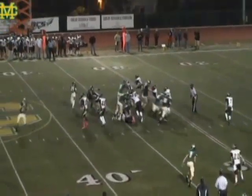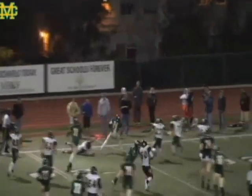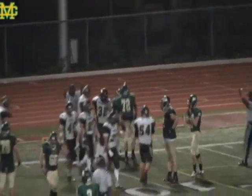Tonight was definitely a game we've been looking forward to for a long time, since last year. So we came in prepared. We knew it was going to be a hard fight. They're a really good team. Hats off to them, they had great plays. But we knew what we had to do when we were coming in. We just had to go in and play our game.